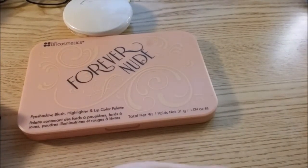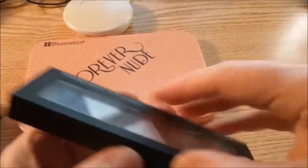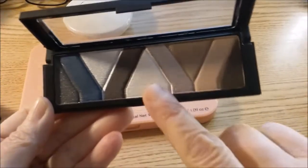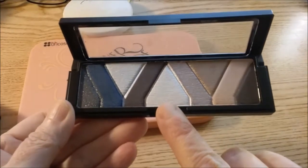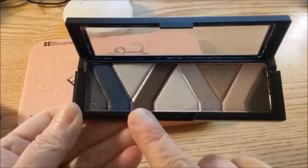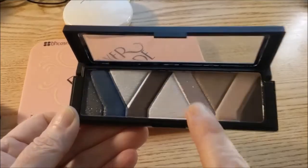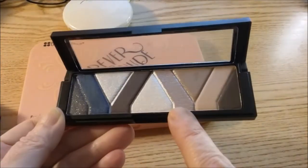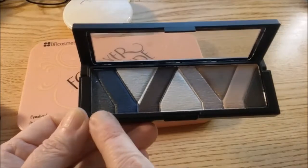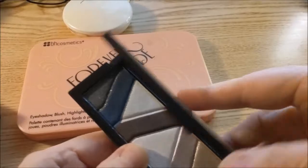And I have these guys from Physicians Formula. Now I don't have that many colors in this palette. You can see it has some neutrals in it. Let me get it open. On this side it has a silver, an off-white cream color, then this is a really dark brown, and that's a gray. This here is more like a rose gold. I don't know if you can see that. And this one here is silver, and this is blue, but I don't really use this palette, so I'm going to declutter this one.